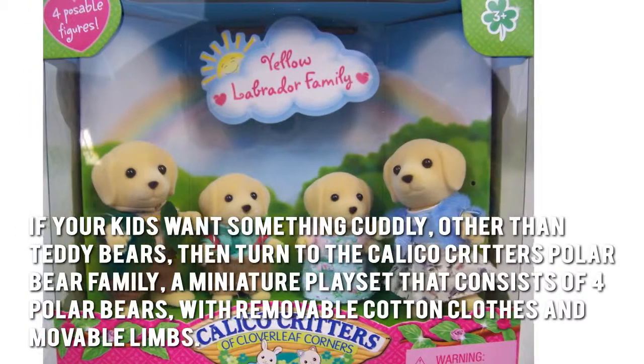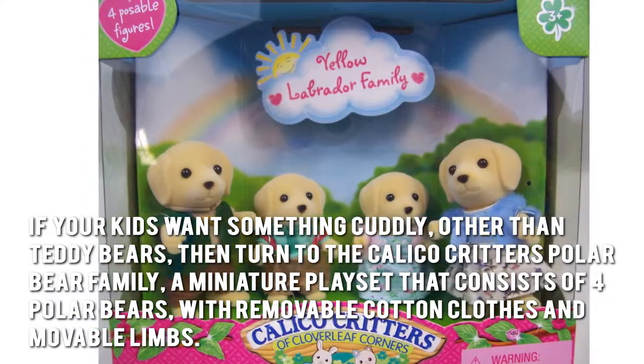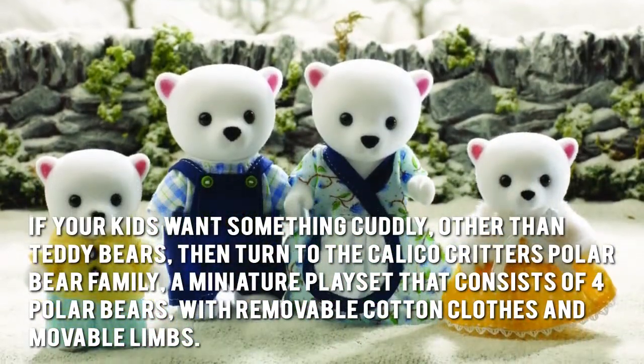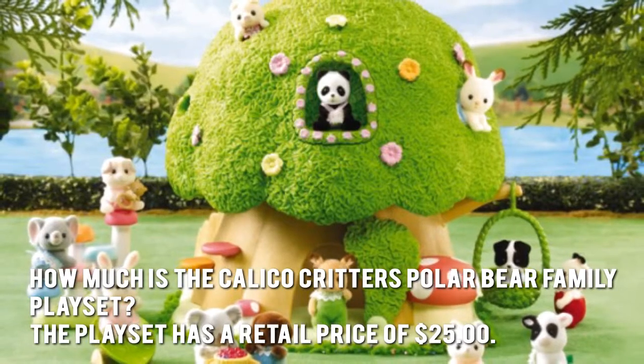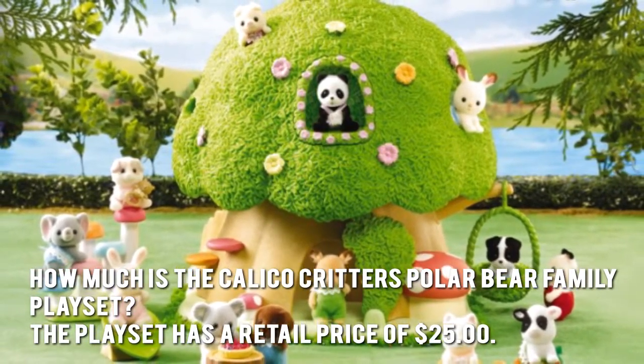If your kid wants something cuddly other than teddy bears, then turn to the Calico Critters Polar Bear Family. A miniature playset that consists of four polar bears with removable cotton clothes and movable limbs. How much is the Calico Critters Polar Bear Family playset? The playset has a retail price of $25.